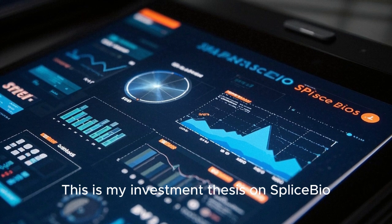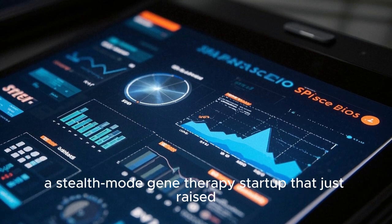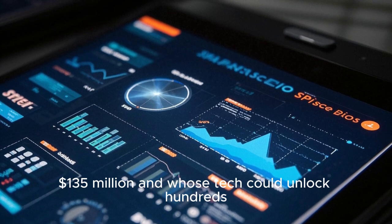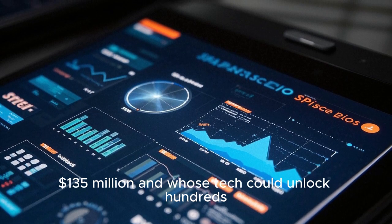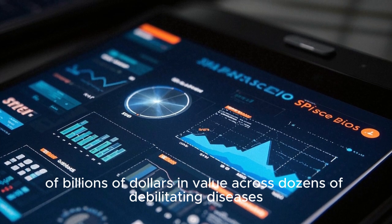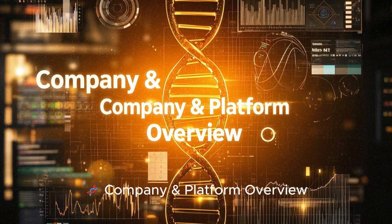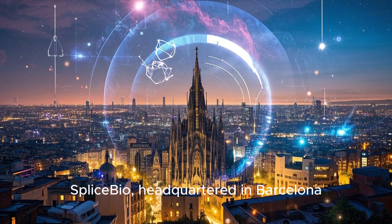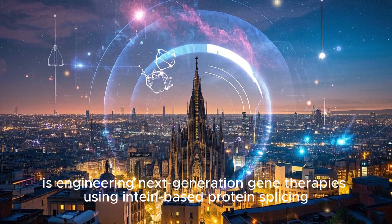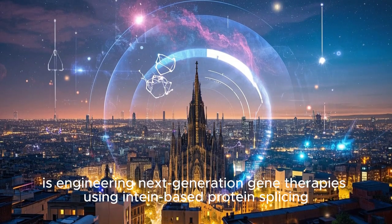This is my investment thesis on SpliceBio, a stealth mode gene therapy startup that just raised $135 million and whose tech could unlock hundreds of billions of dollars in value across dozens of debilitating diseases. Company and platform overview: SpliceBio, headquartered in Barcelona, is engineering next-generation gene therapies using intein-based protein splicing.